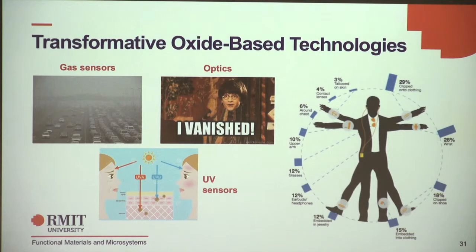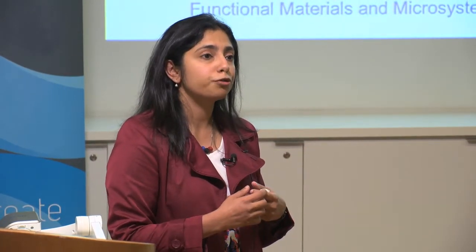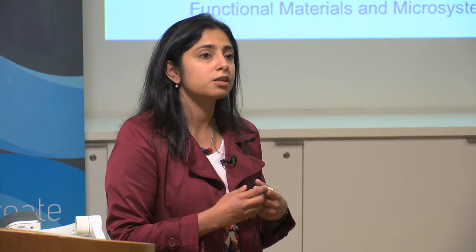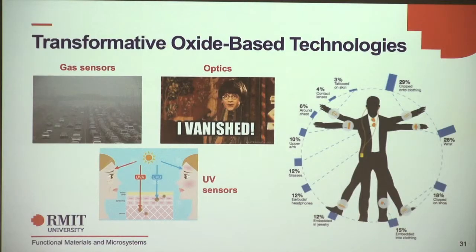UV, I don't have to talk to you about UV, in the sense Australia is literally the skin cancer capital. So the idea of having a sensor on your skin which alerts you to the amount of UV exposure you might have on a day-to-day basis is again a wearable sensor technology which we can look at. Now UV has two components, UVA and UVB, and they affect our skin a bit differently. These oxides can be made sensitive to different regimes of UV, and therefore you can individually probe the amount of UV you're exposing yourself to.